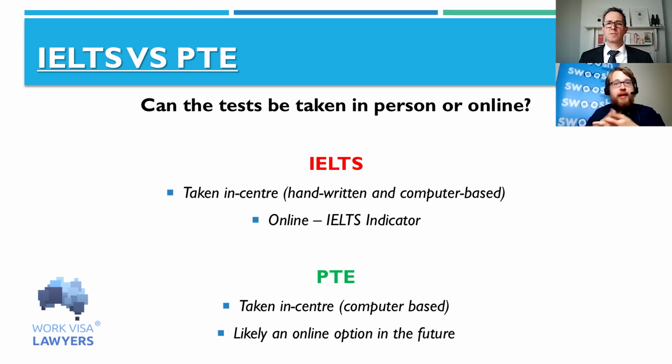As for PTE, it is also taken in center, but it is a completely computer-based exam. There is no handwritten format. It is all done on a computer. And there is currently no online option, but like IELTS, I'm sure PTE will be wanting to look into doing an online option in the future. So have a look at that and keep your eyes peeled.